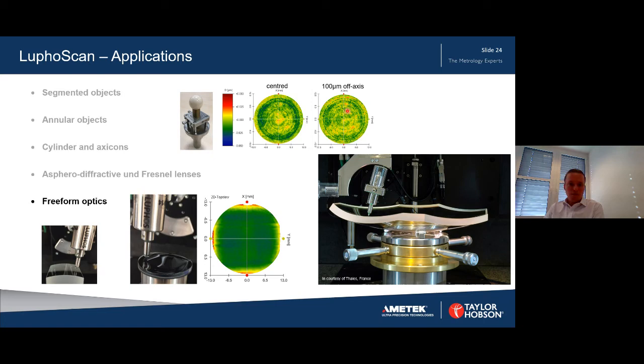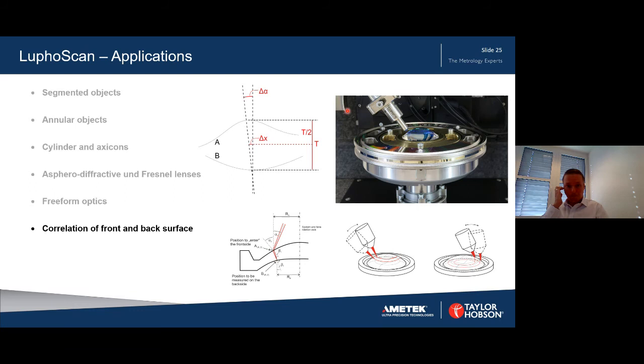We can also acquire additional information of a lens, for example, the correlation of top and bottom surface. So we can get the wedge error, the tilt of top and bottom surface. We can get the decenter of top and bottom surface and also the thickness of a lens. For classical lenses from 10 to 70, 80 millimeters in diameter, we use an additional hardware extension where the lens is fixed and measured.